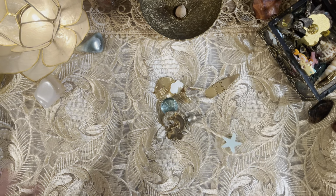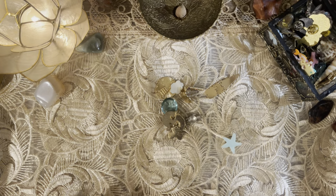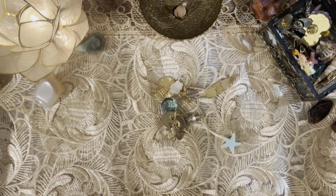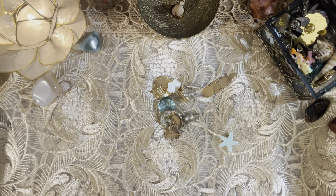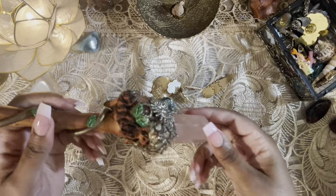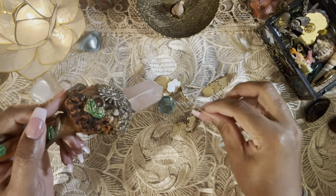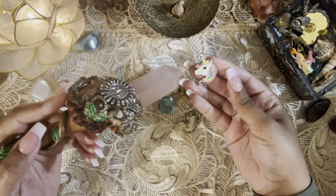All right, guys, let's see what we got. And I'm actually going to use my wand because I love to do that. Sorry. All right, so let's use the wand that we have here. This is my magical wand. And we have, oh, I love this. Okay, so we have the unicorn.